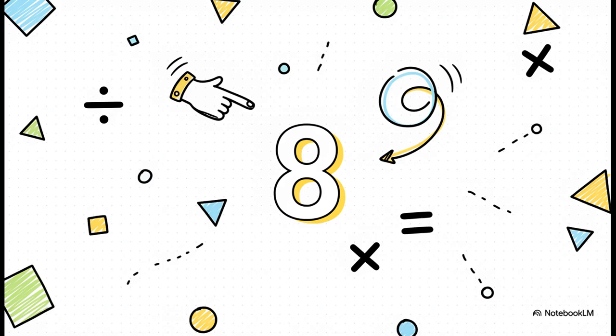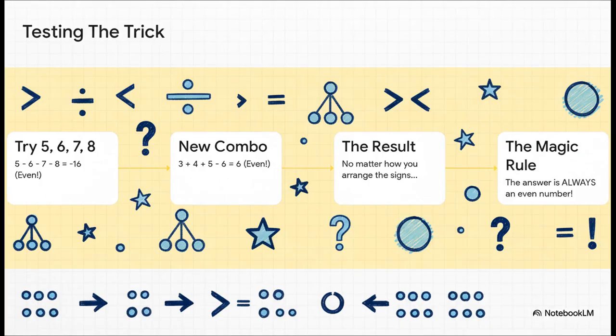Let's find out. Okay, one time could be just luck, right? Let's test it. Let's try with 5, 6, 7, 8. And look, the answer is minus 16. That's still an even number. Okay, let's go back to our first numbers but change the signs. We get 6, still even. You see, this is not a coincidence, Beta. It's a rule. The answer is always an even number.